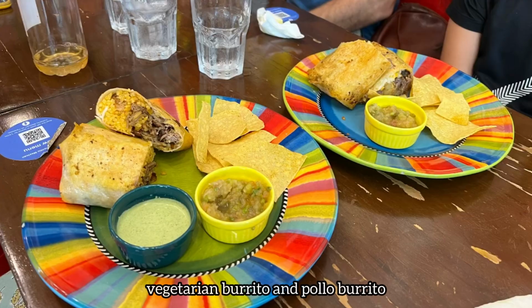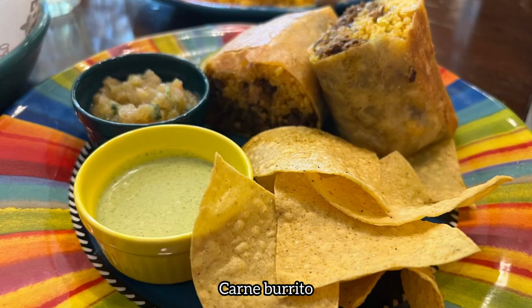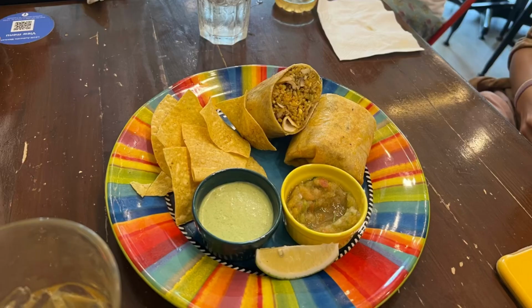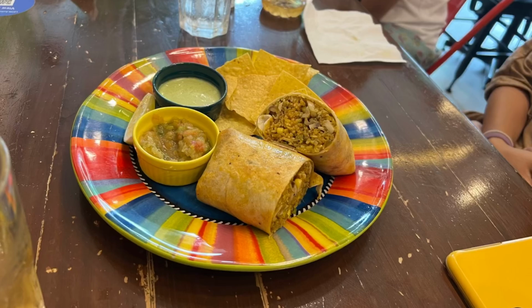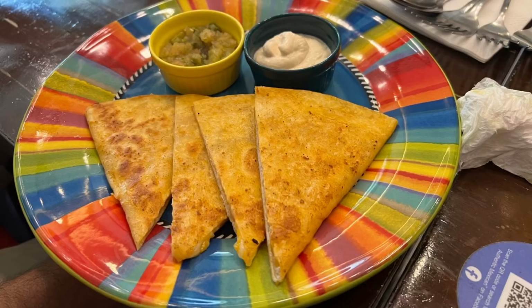Here's the rest. Here's my mother's and Phil's vegetarian burrito and pollo burrito for my sister Ria. This looks so good, right? Yep. And of course, here, my carne burrito. Oh, this is so filling. The Mexican rice is so good and perfect. Yeah, my dad's. Oh, here's still Maya's. And here, Anna's quesadilla. I had a bite. It was really good. It was super cheesy, but perfectly blended with all the right spices.